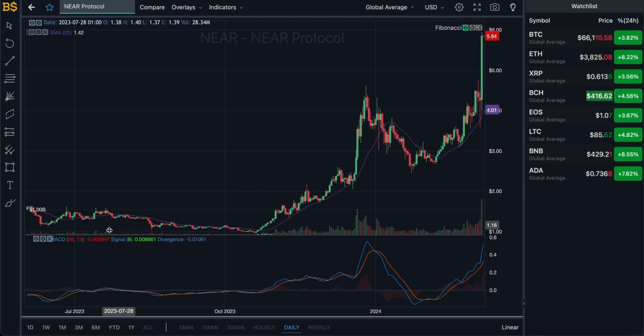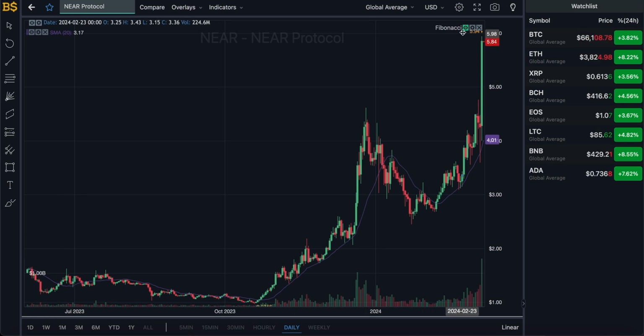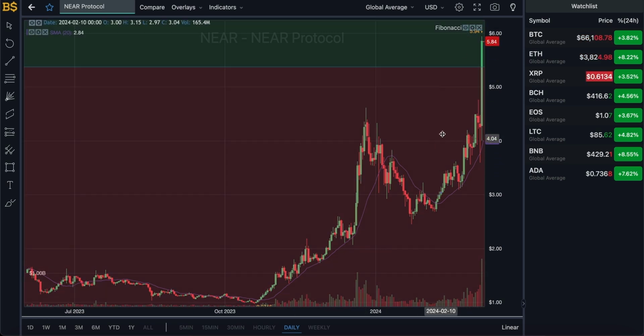So let's get rid of the MACD indicator and bring on the Fibonacci scale. As you guys can see, we are at a very critical point right now. We have broken out from the red zone into the green zone. However, it did not resist a single point at the resistance level, meaning it is not sustainable right now. So again, as I mentioned earlier in the video, I'm expecting it to hit red candles in between.